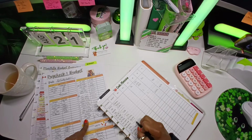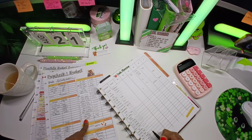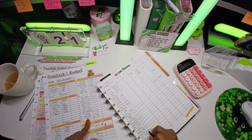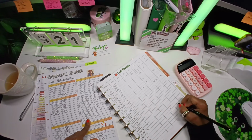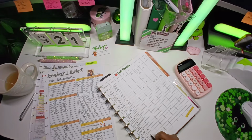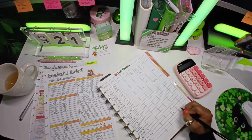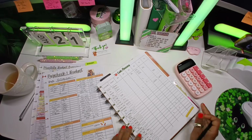Nothing for entertainment. Nothing. All of the birthdays are done. And then home maintenance is getting 16. So, that's just a 10, a 5, and 1. Nothing for healthy humans. Self-care is getting 15, which is a 10 and a 5. And nothing for spending or eating out or Zuri's clothes.